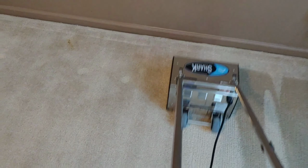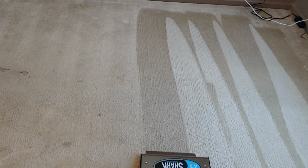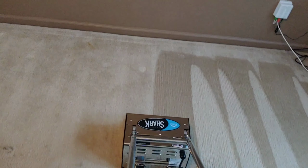All right, so I'm pre-spraying down here in the living room. As I said earlier, there are quite a few spots down here. And now I'm going to agitate down here first because they want us to clean downstairs first. I guess they wanted to dry down here first so they can put the furniture back. I'm not sure why. But CRB is already doing a great job, as you can see.